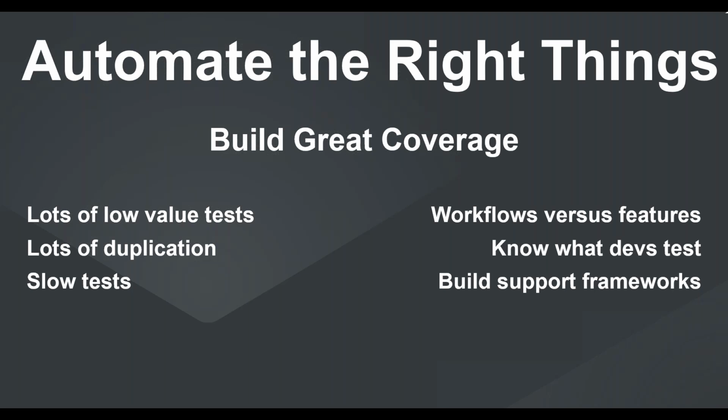So we need to understand what the developer is working on, what they're testing. When I say testing workflows versus features, what I mean is, can I indeed add something to my shopping cart? Can I create a new contact in the custom CRM that we're building? Also, testing workflows versus features means that we don't test third-party functionality.